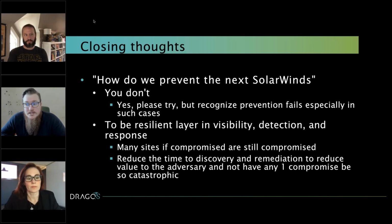And every conversation policy-wise I see is, how do you prevent the next SolarWinds? I don't want to prevent the next SolarWinds. I want to take a process that's weeks, months, and years and move it into minutes, days, and hours. That's what will make our community a lot better. And that's the problem we have on the OT side. So with that, that's our presentation. Thanks so much for tuning in. And Liz, over to you.